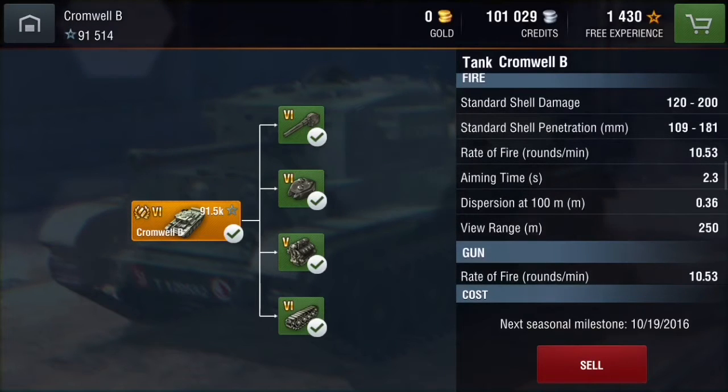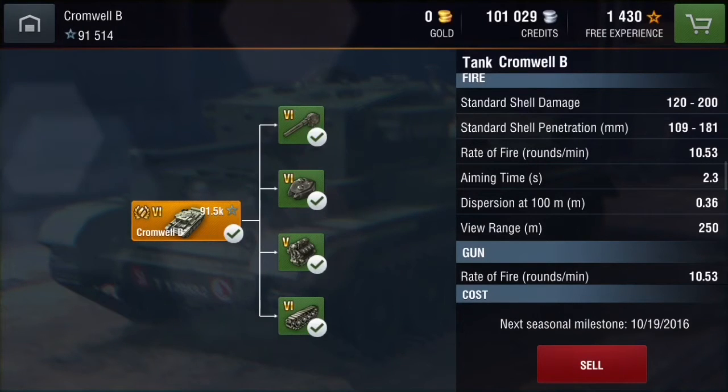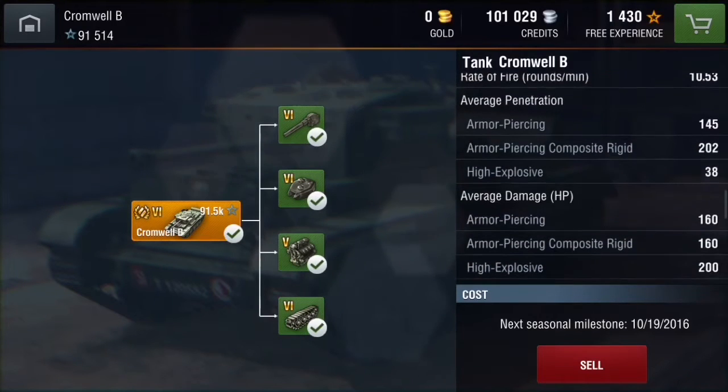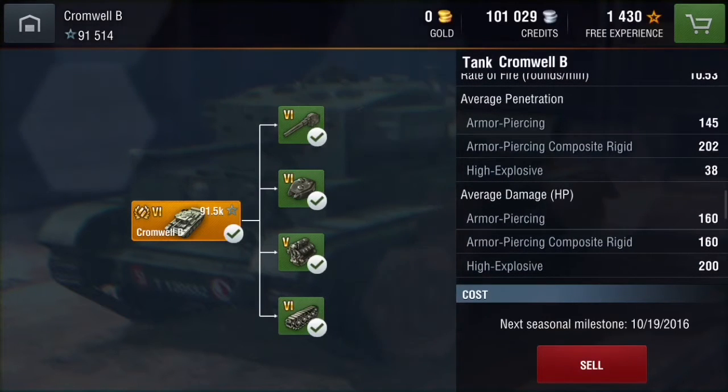As you can see here, the standard damage is pretty accurate for the Cromwell. Penetration's still kind of bad, but it's got that great 10.5 rounds a minute. The only problem with the gun is getting it to bear. It doesn't do well on the move, and you can't get vert steps with this tank, which is terrible. View range 250, which is great. You can use this as a spotter.